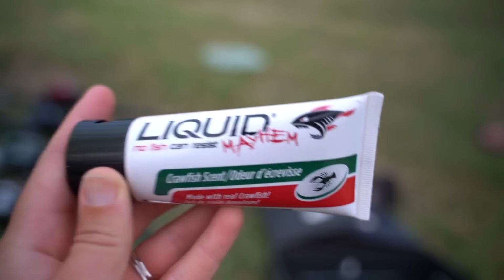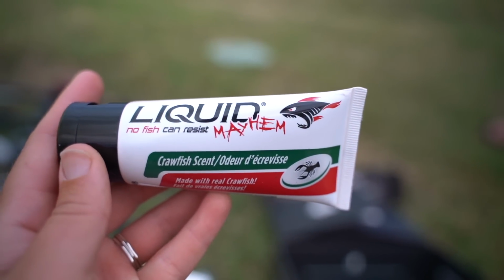Then we've got some Harmony Fishing Company hooks, you guys. And last but not least, we have Liquid Mayhem crawfish scent right here. This is a fish attractant. You're just going to put this on your soft plastics for a little extra, get those fish coming in from miles away to eat the baits, guys. Let's go ahead and get to work.